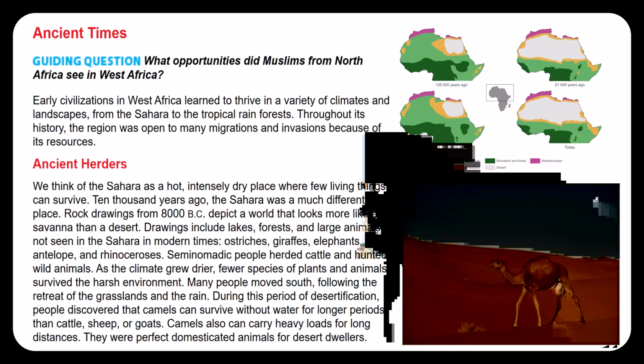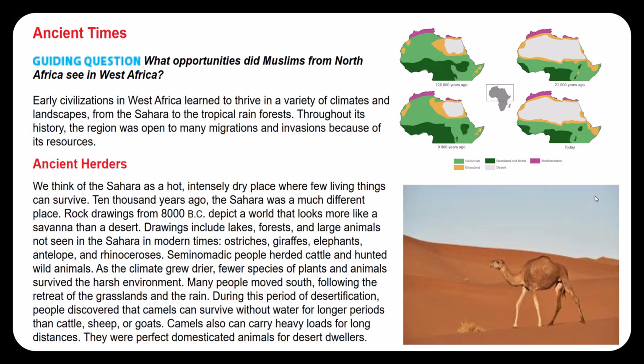Ancient Times. Early civilizations in West Africa learned to thrive in a variety of climates and landscapes, from the Sahara to the tropical rainforest. Throughout its history, the region was open to many migrations and invasions because of its resources.